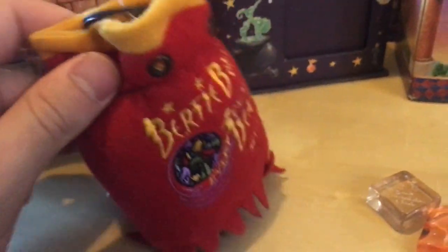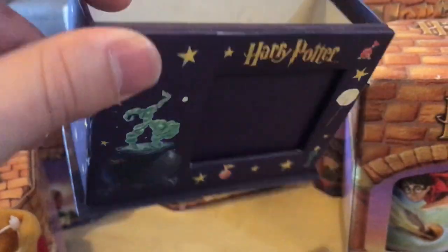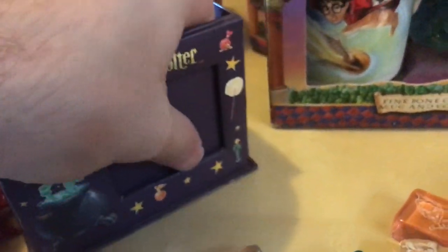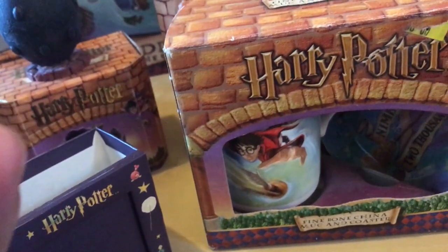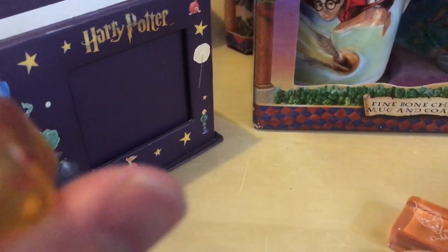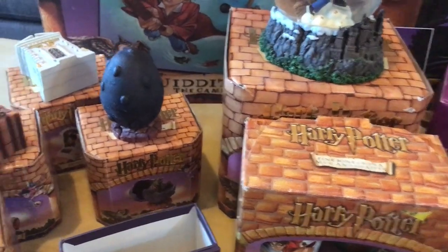Now I've just got little pointless stuff as well. This is a Bertie Bott's coin purse. Let's see if 10-year-old me was forward thinking and put some money in here. Nope. Okay, idiot. This little thing here is like a picture frame. It's got, what the hell are these? Okay, they're more storyteller things. So you look inside those and they are paired with these things here. And yeah, that's pretty much it.